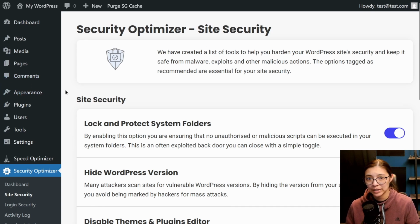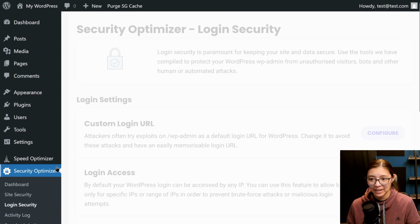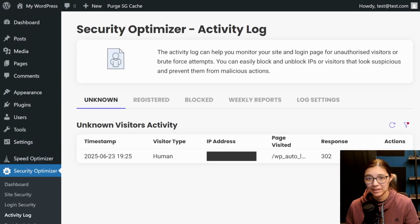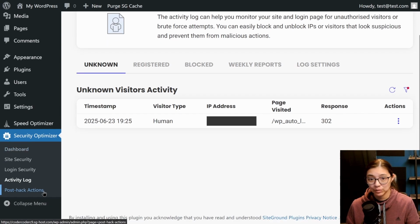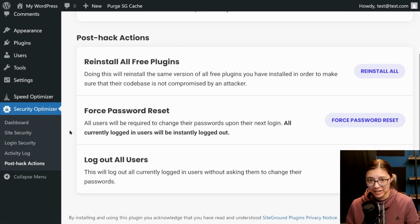So this is going to protect your website on the application level from the most common hacks, like protecting the WP admin panel and also using a custom login URL. It'll also monitor activity like login attempts and bot visits so that you know what's happening on your website. And if the worst does happen and your website gets compromised, you can quickly take these post-hack actions, for example, forcing password resets and logging out all users in order to prevent any further damages.